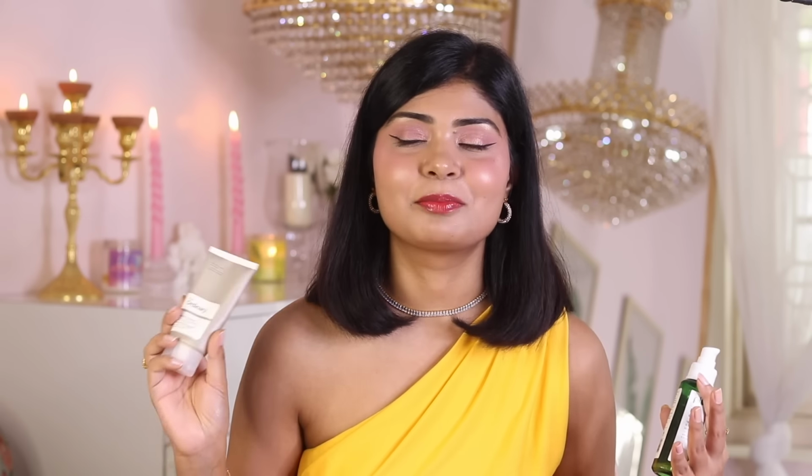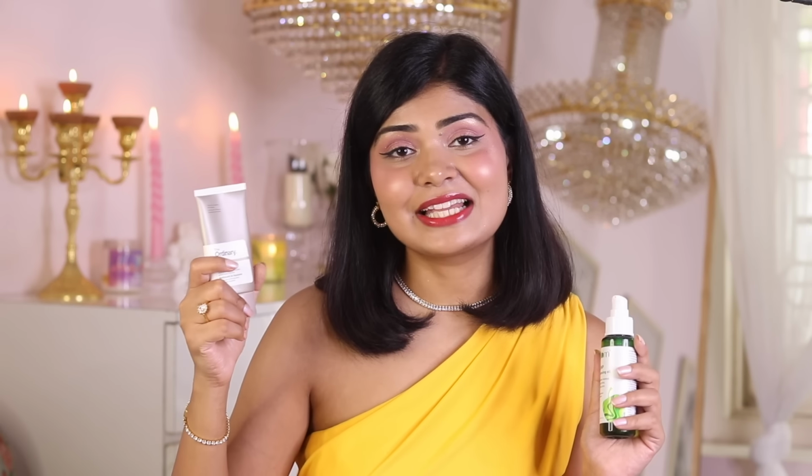Initially when I reviewed this, I thought it was not worth the hype and it was a little bit expensive as compared to the cleansing balms that I was using. But then when I started using it for a longer period of time, it has been a year and more than that. If you feel that Ordinary cleanser is out of your budget, go for the Plum Cleansing Oil. It's so good, you guys.